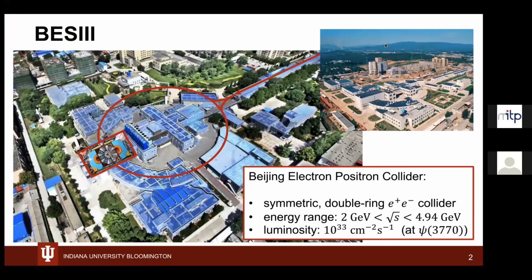We're part of the Beijing Electron-Positron Collider, which itself is a part of IHEP in Beijing. You can see a photograph of the complex here on the top right-hand side, and then a more schematic drawing here on the left. And so what we do is we accelerate electrons and positrons here, first in a linear pre-accelerator, then they're injected into two different rings, go in opposite direction, and are brought to collision here in the center of our experiment. And we do this in an energy range between 2 and roughly 5 GeV at luminosities of 10^33 per square centimeter per second.